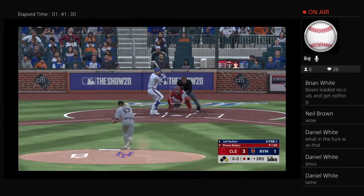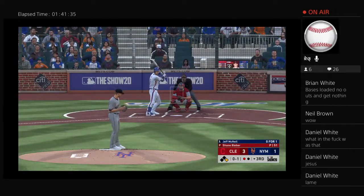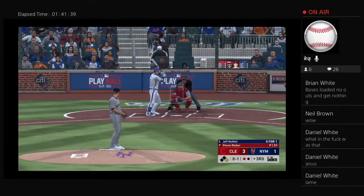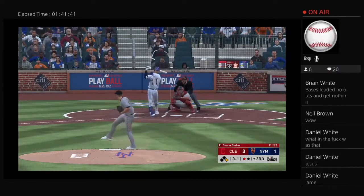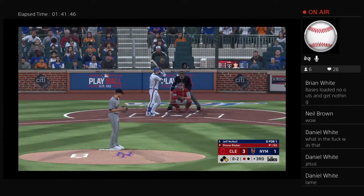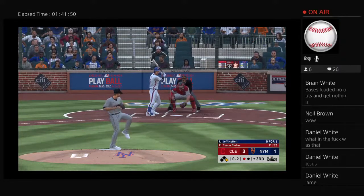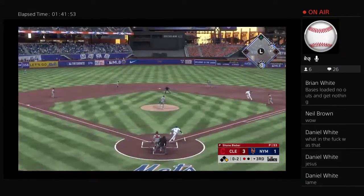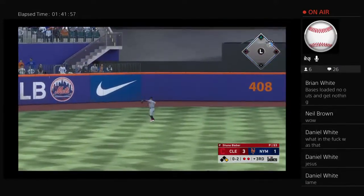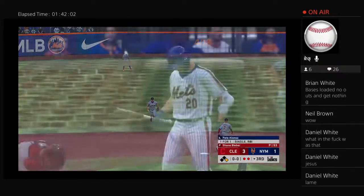He's set, and the pitch. Jeff McNeil stands in as he looks at a called strike. 0-1 the count. Into the corner and slicing foul. Davis leads off first with 1 away. High in the air out to center field. Mercado is there to put it away, and the runner will be forced to retreat back to first.